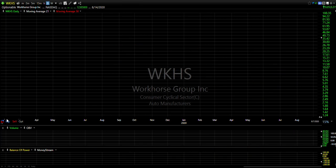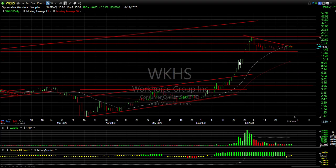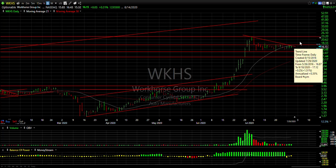And finally, Workhorse, stirring late in the day today. I wanted to show you the pattern because I really like this coil. Watch for a potential pop. Initially, I need to get it through 17.25 and then maybe 18. We get through 17.25, 18, 23 is your initial target, and maybe high 20s to low 30s. Very much potentially doable.